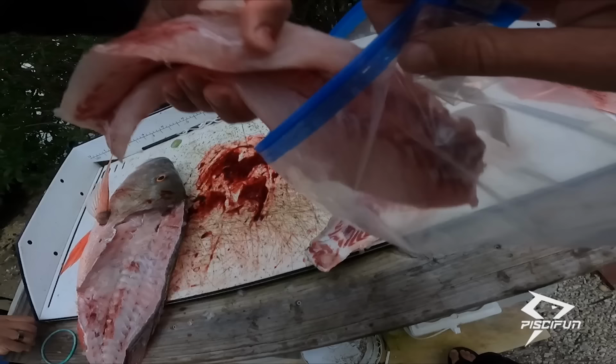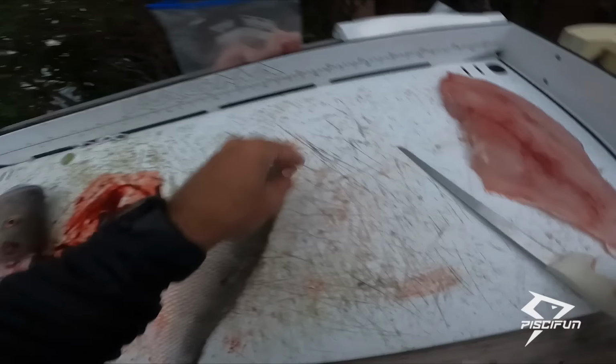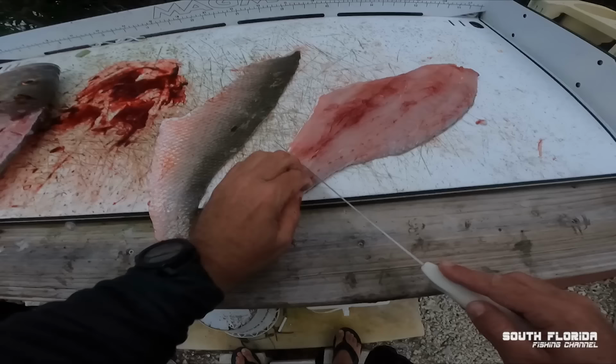All right, there's one fillet. One fillet. Fillet, and there you go, the skin. This would actually be like a cool wallet. I just don't know if you can preserve fish skin like that. I don't know. There's got to be a way. Maybe not.